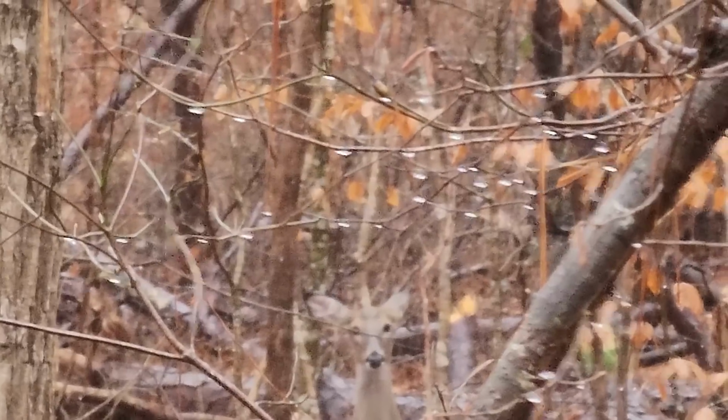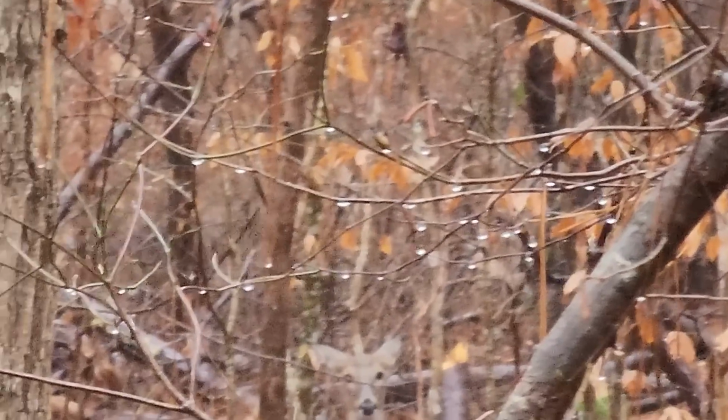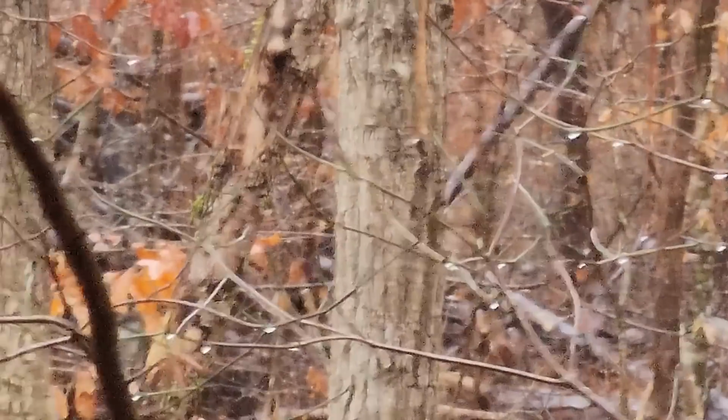At least I can say I didn't get skunked. There looked like a second deer when I was looking through the camera. I couldn't quite see it with my eyes, but it looked like behind that doe there might have been another deer. It didn't look like a buck, or if it was, it wasn't very big.